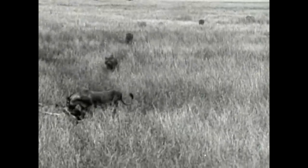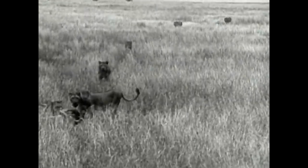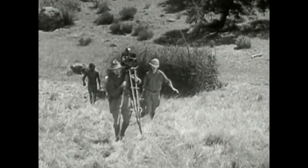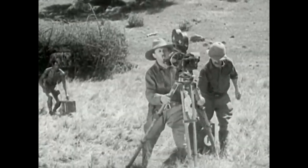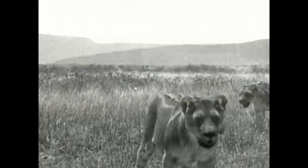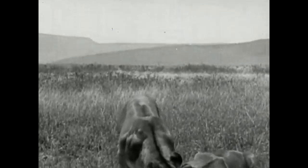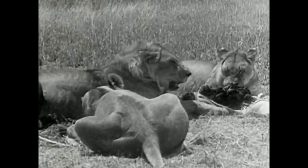Others have caught the scent of the kill and come in uninvited to attend the banquet. Shooting the prowlers of the plains with a camera is much more difficult than with a gun and brings one in closer contact with them. There are no place cards at this feast, but despite their noticeable lack of manners, it is a remarkable fact that they seldom quarrel over a kill, but share it amicably.